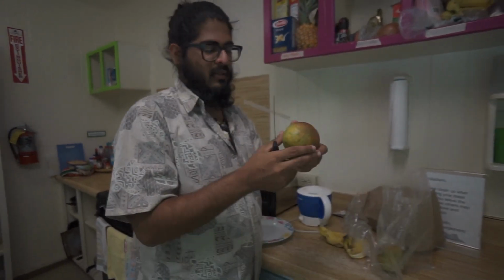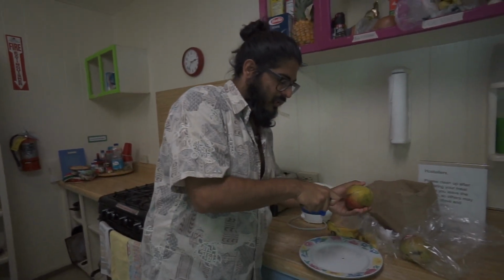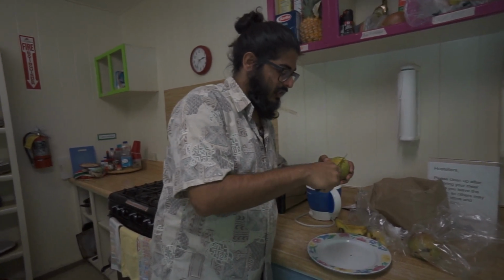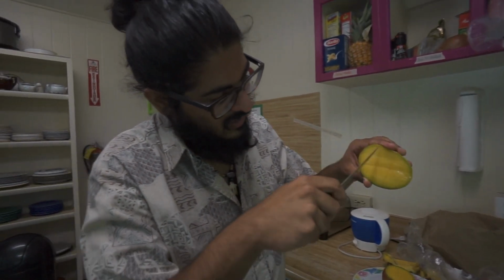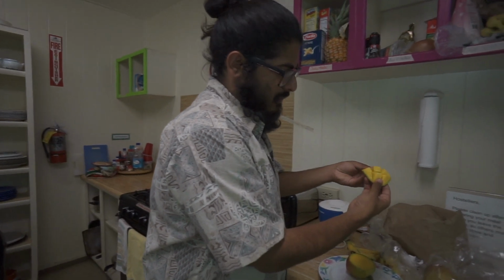We got our ripe, delicious mangoes. We picked them up at an organic supermarket. Let's see, hopefully they'll be good. I heard the mangoes in Hawaii are supposed to be very, very good. Ooh, this does look very good. Look at that color, guys. That's a good mango. The way I like to do my mango is like this, a little checkerboard, and bump it up.